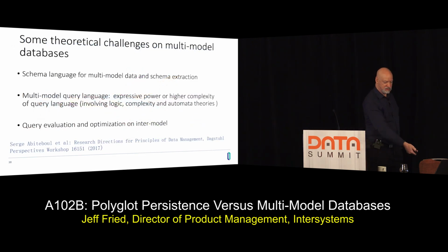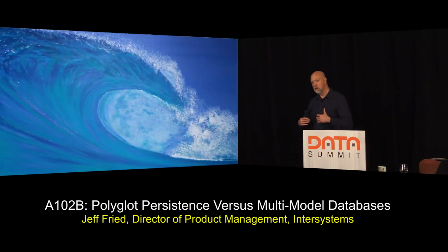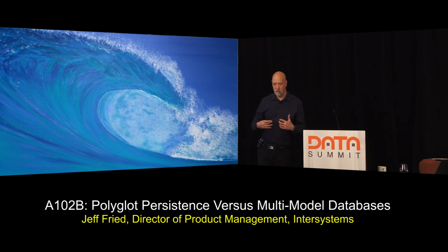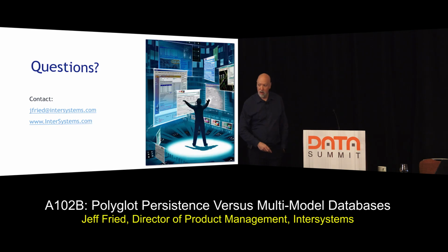And this is a great paper on the research principles for multi-model. But what you should take away is that we weren't talking about multi-model databases 5 years ago, and we're barely talking about them 3 years ago. There's a big wave towards the general purpose across multiple models. And we've talked about what and why, side by side, the future. These really are aimed at the same problem. And the main disadvantage today for multimodal is limited choice. That's it. Thank you very much.